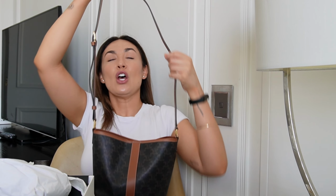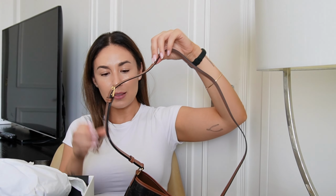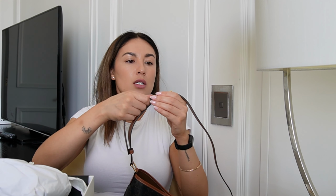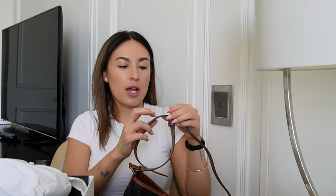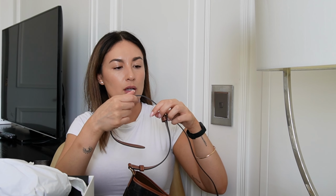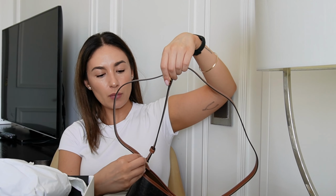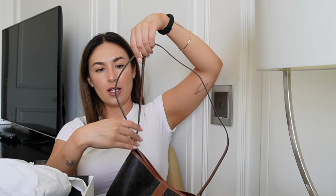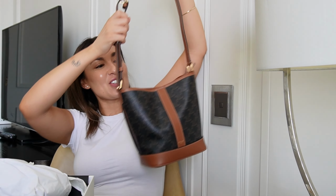So what I'm going to do is probably add holes up to about here, which will shorten it quite a lot. And what the guy suggested I do, what's interesting is the holes aren't coated like the outside is, so it won't impact the style of it. But what he suggested is when I loop it all through, I can just tuck the end into the bag itself so that it doesn't hang out too much. But yeah, I just thought that was really cute.